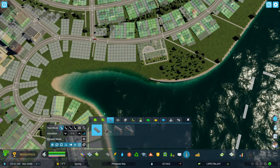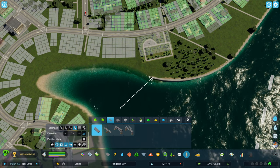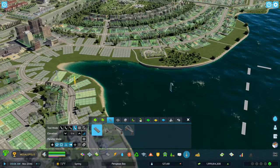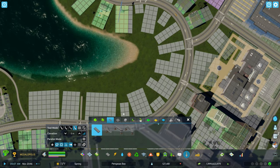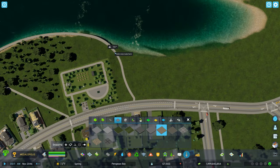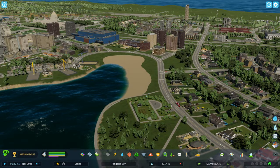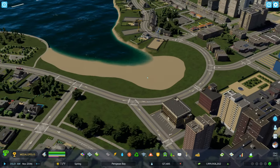Yeah, and then now we can take this little sidewalk here, click into that, turn on our little curvy tool, bring it up into here, and like so. Okay, that's nice. And then let's grab our little surface painter and start putting some sand in. There you go. And now there's a big sandy beach here, and I can come back in and fill in with some trees and plants and so forth.